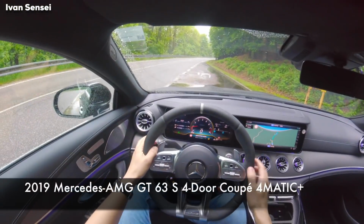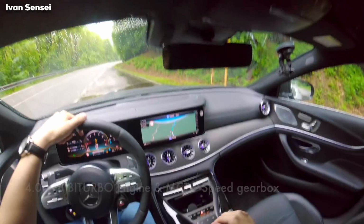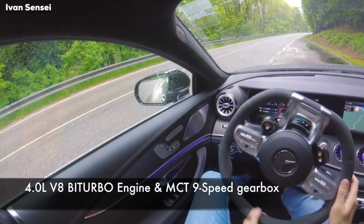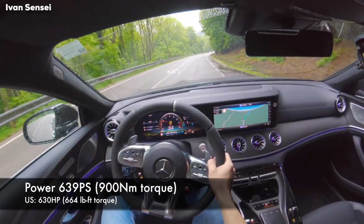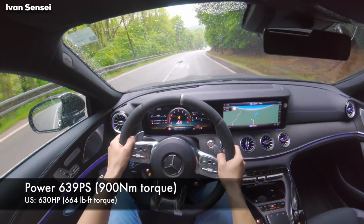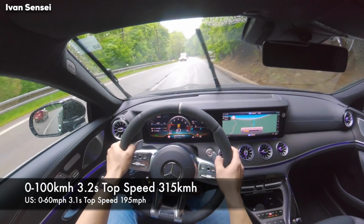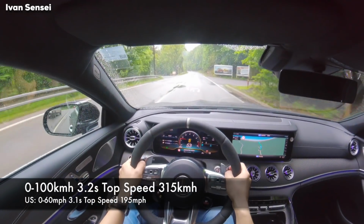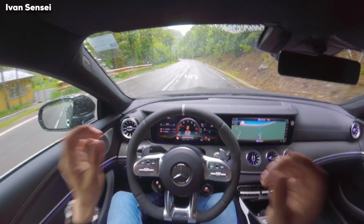It's raining, but yeah, what can I do? So guys, this is AMG GT 63S. Follow the road for 12 kilometers. And this is the most powerful version of the 4-door Coupé.